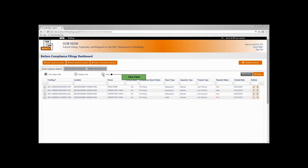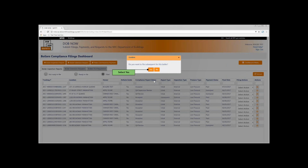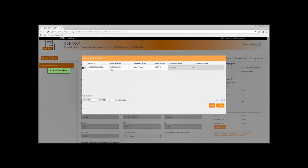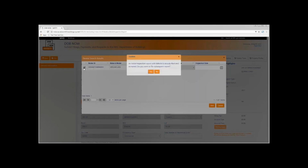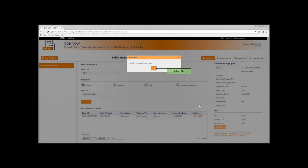From our dashboard, we'll go to the Files tab of the Boiler Inspection Reports, and under Filing Action, select File Subsequent. Do you want to file subsequent? Say yes. Select the boiler. It will let you know that an initial inspection has already been filed, and we'll say OK. Then we'll confirm the inspection type and select the inspection date. And then we'll click Add to add the device to the report.